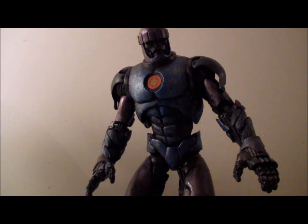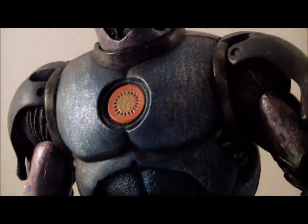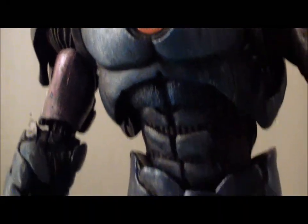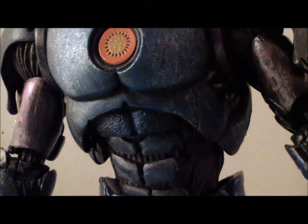And you can see his robotic face there, so that's pretty freaking cool. Yeah, and then you can see his armor and everything, his chest piece right there, his reactor or whatever. And I like his abs too. It looks very robotic, so his figure is really skinny in my opinion.